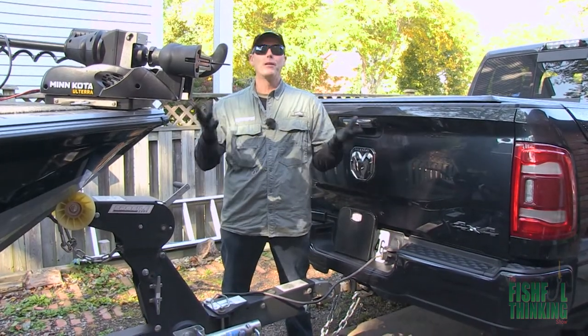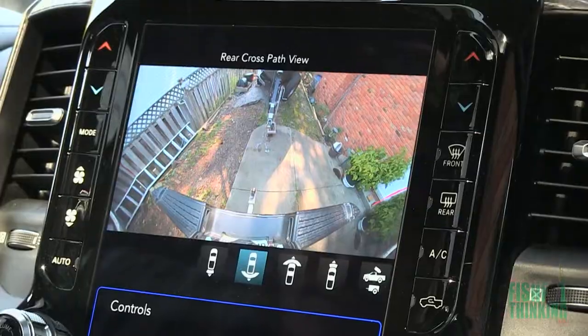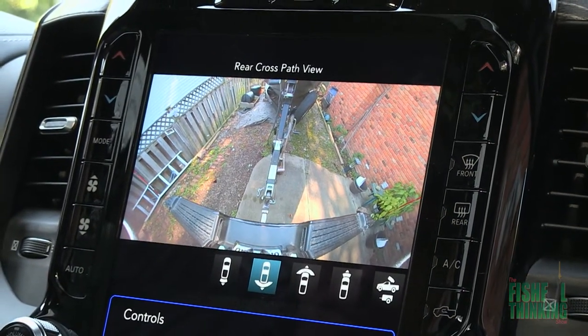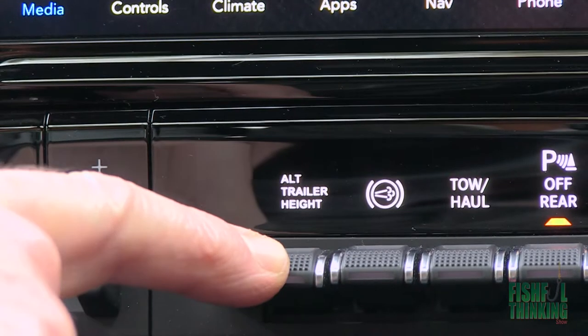Ram is an incredible tow vehicle. Tremendous torque and horsepower. I have a backup camera. I've got this huge screen where I can see everything clearly. I even have surround view cameras. And it even has adjustable trailer heights.